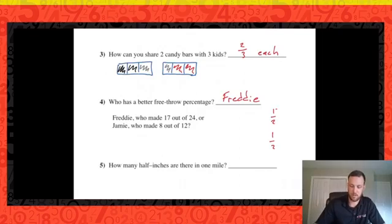All right. Number 3, how many half inches are in 1 mile? Can somebody tell me how many feet are in 1 mile? That's where we need to get started. If somebody can tell me how many inches are in 1 mile right off the bat, I'll be very impressed. But we'll start with feet. How many feet are in 1 mile?